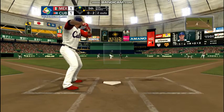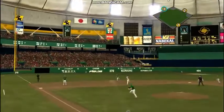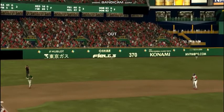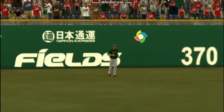But, Jerry, I think Abreu might be thinking about stealing in this situation. This one fielded. Davis. And he's there to retire the side. They pick up no runs on a hit.